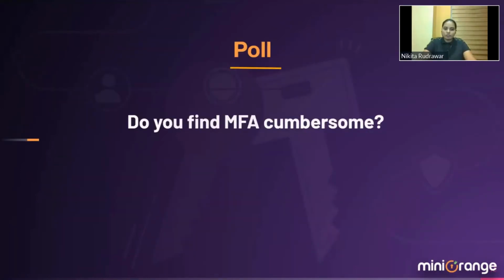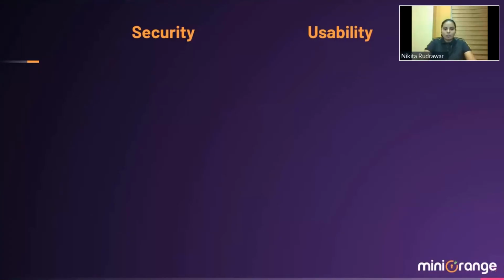I have another poll for you guys. MFA being an extra layer of security, it requires an extra step to be performed every time you log in. So do you think MFA might be cumbersome for people to use? If you feel so, please select yes, otherwise no. Okay, I see there are many people that have chosen MFA to be cumbersome. So allow me to introduce you to the solution that provides top of the line security without compromising the usability of your end users.